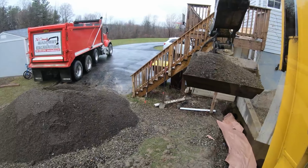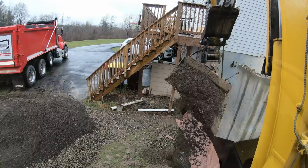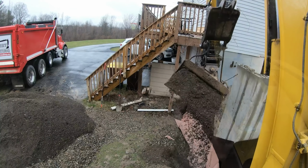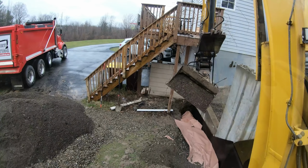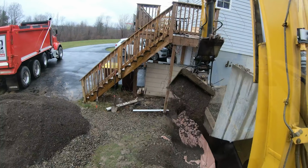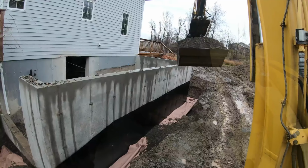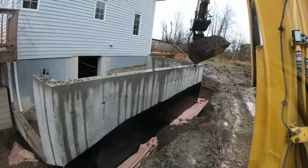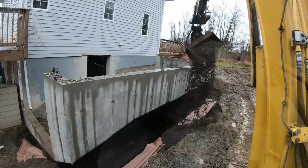Go nice and easy here. Tight fit. Sprinkle it on there so it doesn't cause any damage to the paper. Tilt bucket coming in handy again.